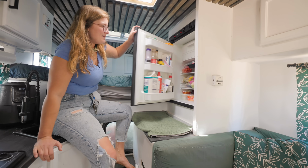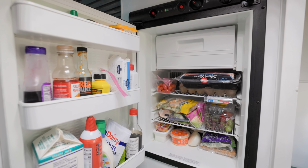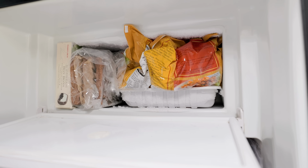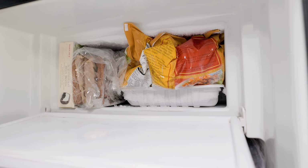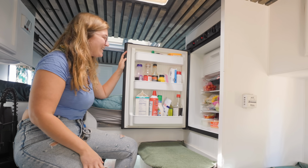And then when you open it up, we've got a little bit bigger than a mini size fridge. It keeps, as you can see, plenty of food in here. We have a freezer up top, so we even get some of our frozen foods up there. And that's why the air fryer is so good. Some late night mozzarella sticks in the air fryer feels like a true luxury.